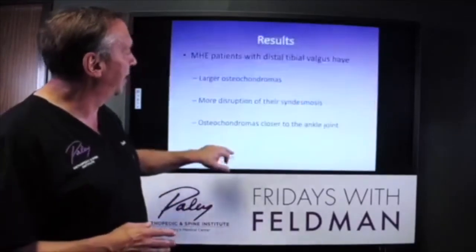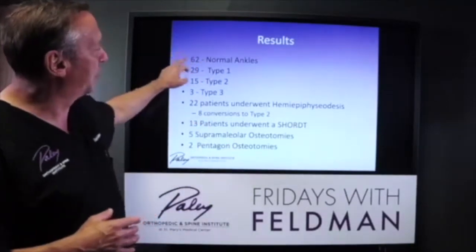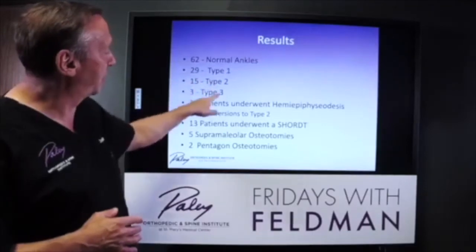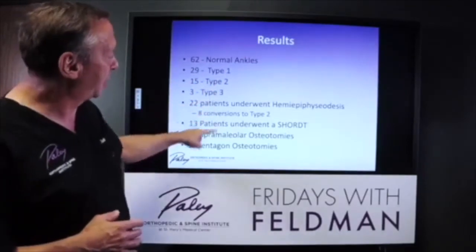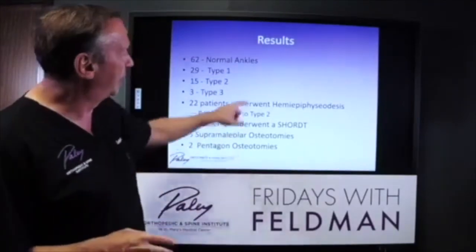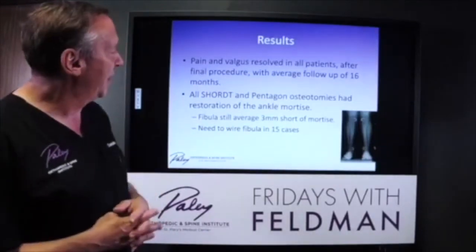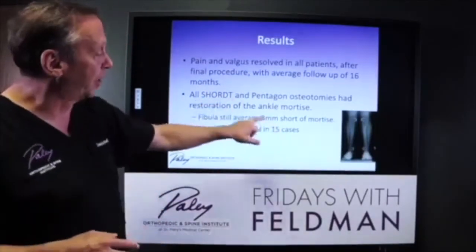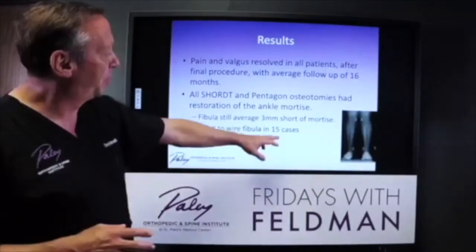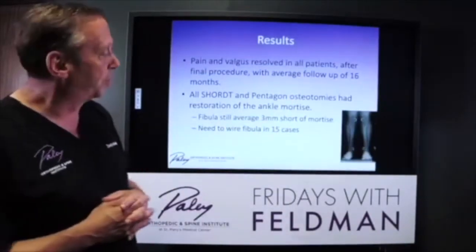And so in the data, we were able to see what all of these patients had. Well, 62 had normal ankles, 29 had type 1s, 15 had type 2s, and rarely a type 3, which is usually caused by treatment. And we looked at what everybody underwent to correct this and the results that we got. The pain and the deformity resolved in all patients. In some patients, it recurred if they still had a lot of growth left after the shortening. So we've revised that, and we do sometimes place a wire in the fibula, the outside bone, to prevent fracture.